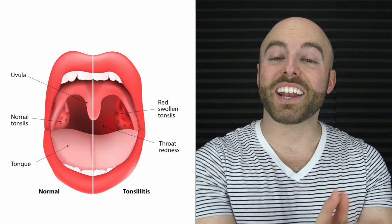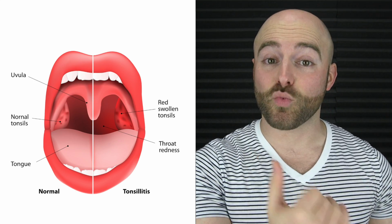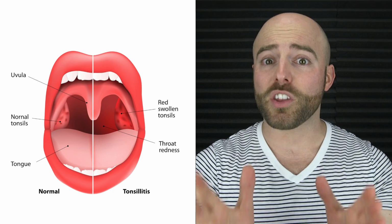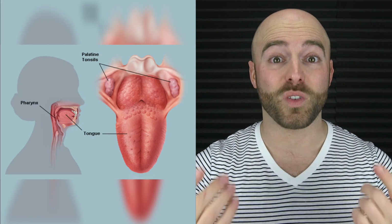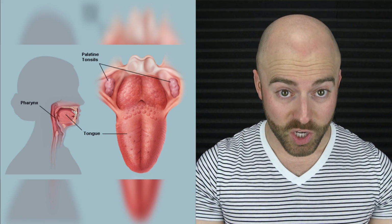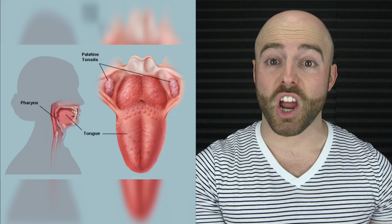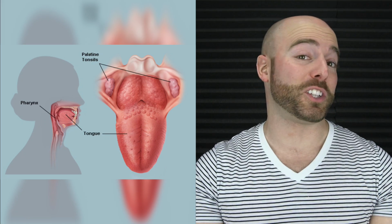There's one on each side on the back of the tongue, and they're actually one of the first lines of defense against respiratory infections. However, their existence is technically redundant. There are literally hundreds of lymph nodes in your body, so when your tonsils become infected or inflamed, as they often do, it comes as no surprise when the doctor says we've got to just cut them out. It's a procedure that will literally make no difference to your well-being.